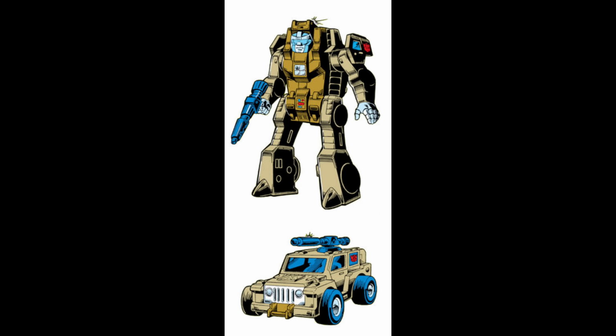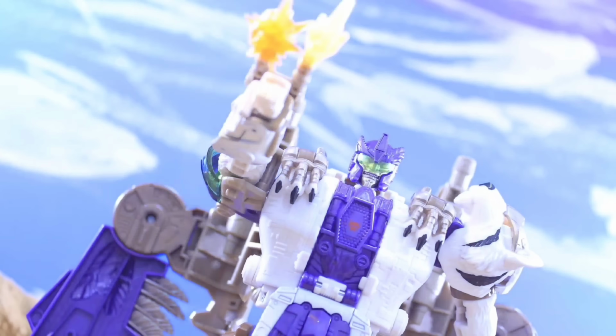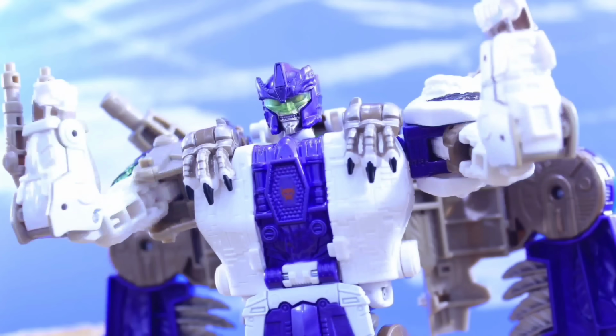And then we have a Selects Combiner, which I think is going to be Monstructor. I covered this a few weeks ago. And then we have a Selects Multi-Pack, which I have no idea what this is going to be. It could be for Beast Wars for the 30th anniversary. It could be for G1. Who knows?